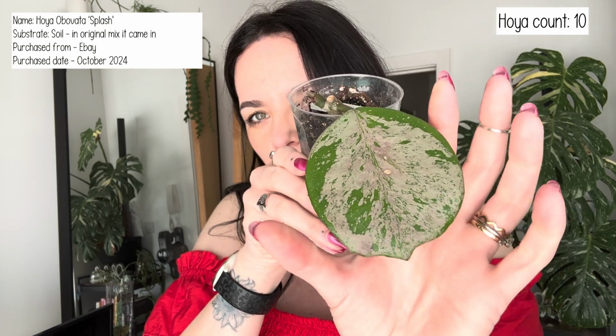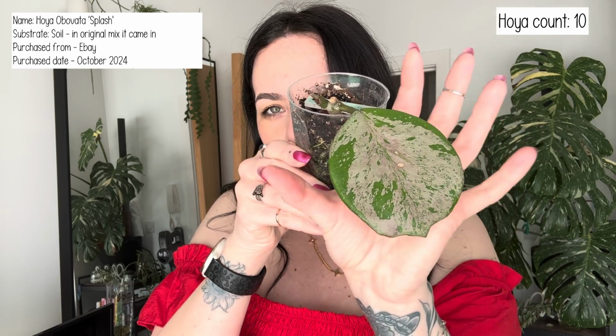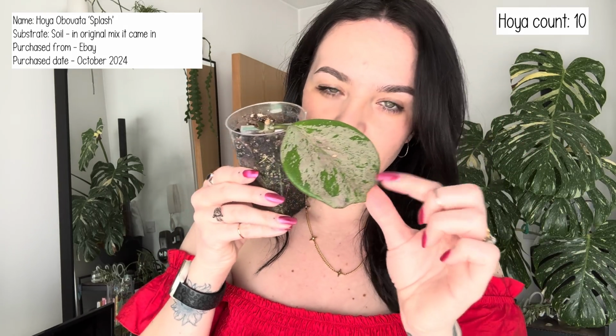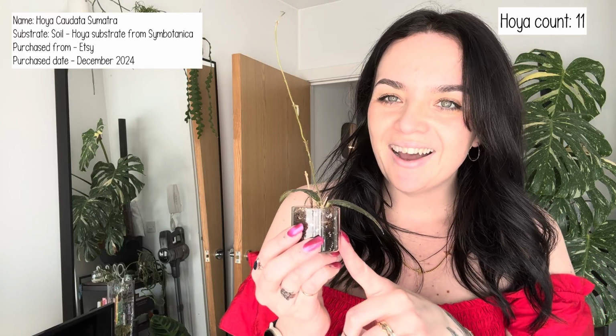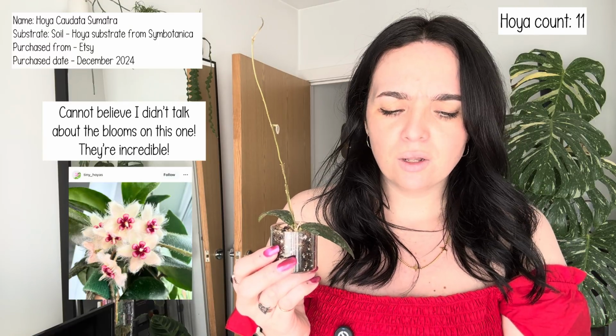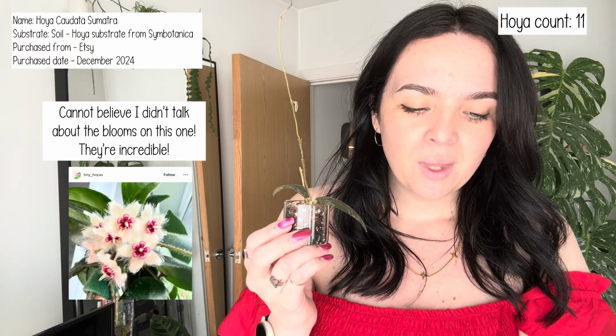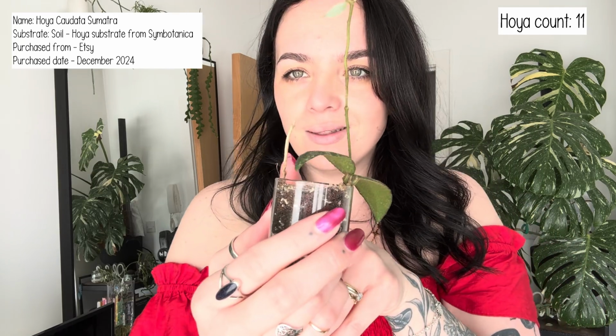This one's a bit of a funky shaped one, but I love a big round leaf in the Hoya world. Big fan. In this tiny little tea light pot, I have a Hoya Caudata, I can't ever say this one, Caudata Sumatra, and then I've also got a stick.